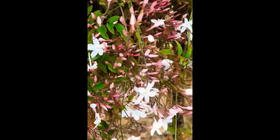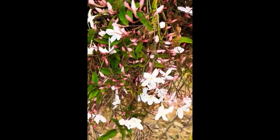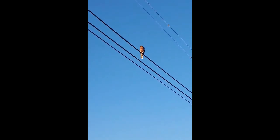If we leave our windows open in the evening, we can smell it too, or the morning. So just a great plant. In my experience, it likes filtered sunlight.